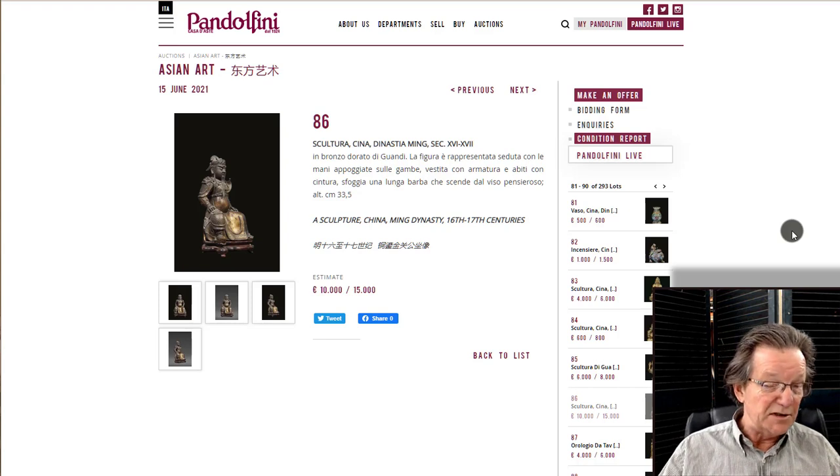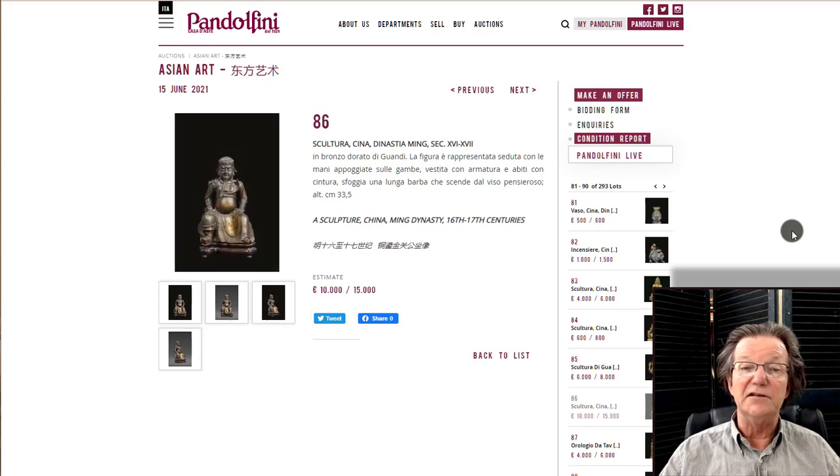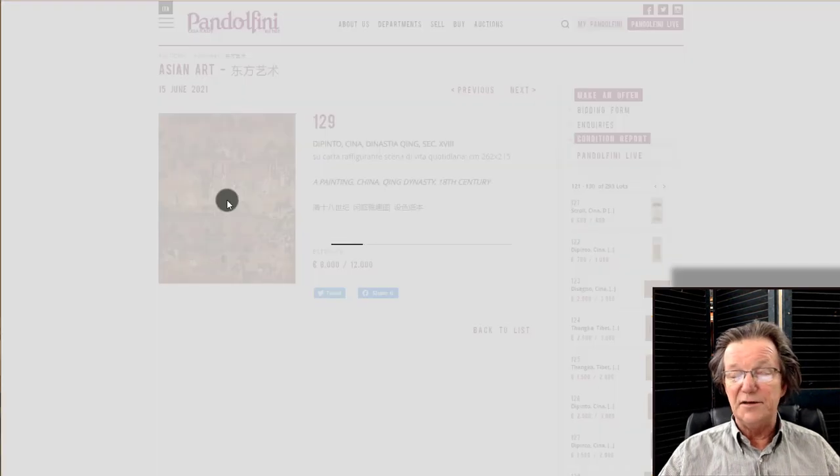But this is a big one. This isn't one of those 4 or 5 inch things. This thing is over a foot tall. It's about 13 inches tall. It's a great big bronze. And 10 to 15,000 euros for that, I think, is very reasonable. And then over here, there's a couple of very nice paintings. This is just one of them. I happen to like this because to me, the workmanship, I noticed something about this.